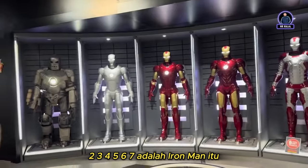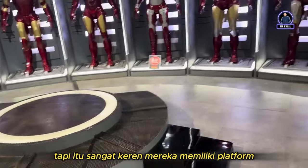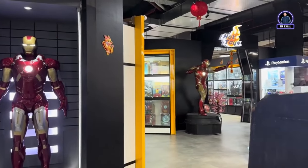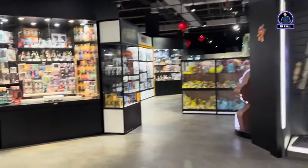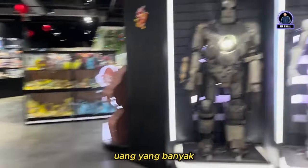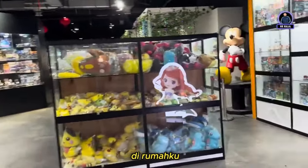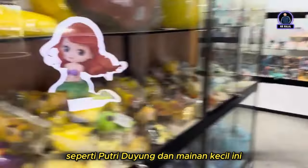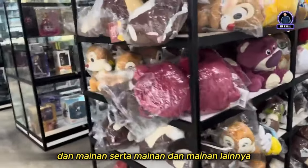1, 2, 3, 4, 5, 6, 7. Is that Iron Man? I don't know. But that's so cool. They have a platform. And they have another Iron Man over there. This is sick. If I had crazy money, I'll probably get one of these suits and put it in my house. Like this Little Mermaid and Mickey Mouse and other toys and toys and toys.